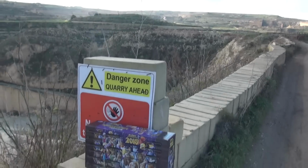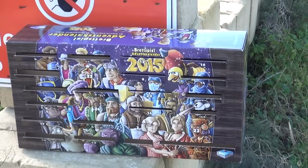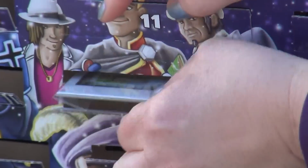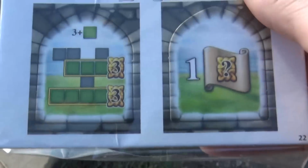Anyway, folks, enough about that. Let's open a drawer. I think we're on day 22 now, right? Yes. All right, so where is day 22? Oh, right there, right smack dab in the middle. All right, open her up, Honey Pie. It is Isle of Skye. Isle of Skye! Oh, yay!